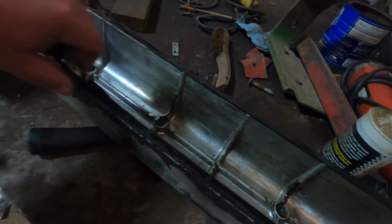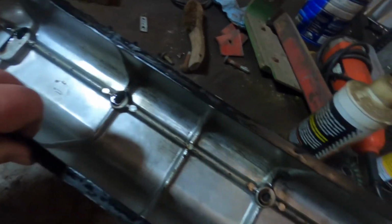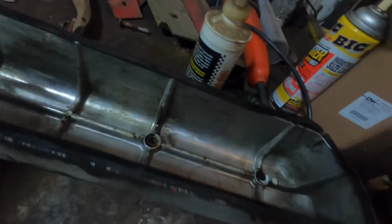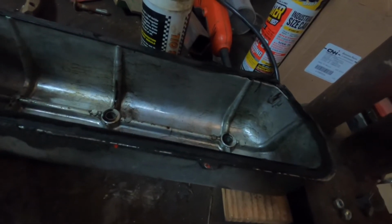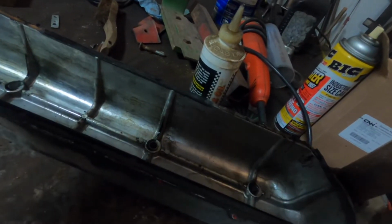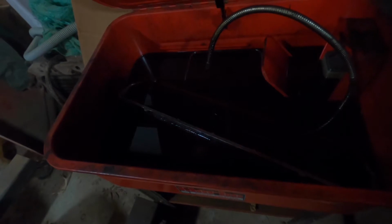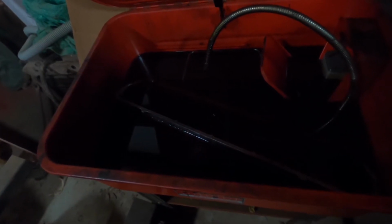Well, the gasket disintegrated. We pulled it off, but inside looks clean. I'm gonna clean the outside in the parts washer. So I went ahead and got the gaskets off the valve cover. I'm gonna let it sit in the parts washer overnight.